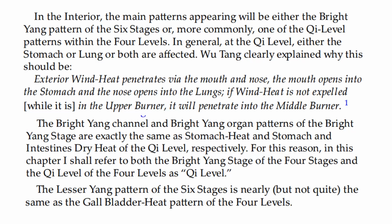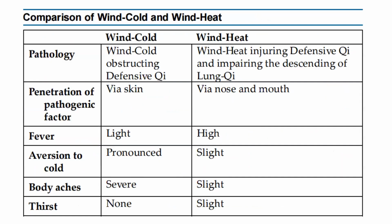The bright yang channel and bright yang organ patterns of the bright yang stage are exactly the same as stomach heat and stomach and intestines dry heat of the qi level, respectively. For this reason, we shall refer to both the bright yang stage of the 6 stages and the qi level of the 4 levels as qi level. The lesser yang pattern of the 6 stages is nearly but not quite the same as the gallbladder heat pattern of the 4 levels. So we have here a table comparing wind cold and wind heat.